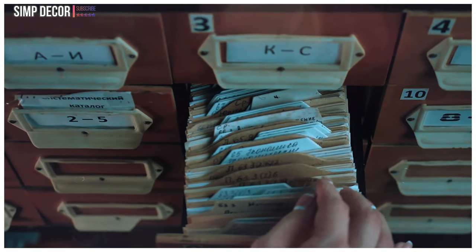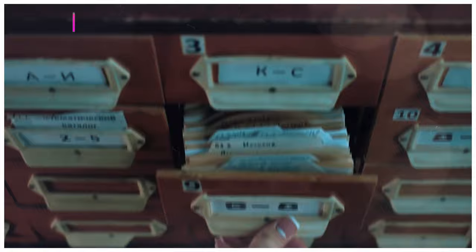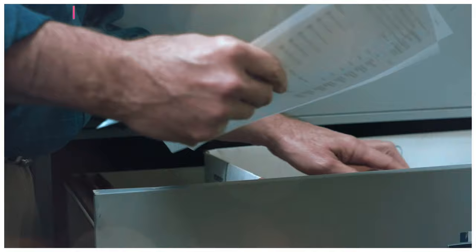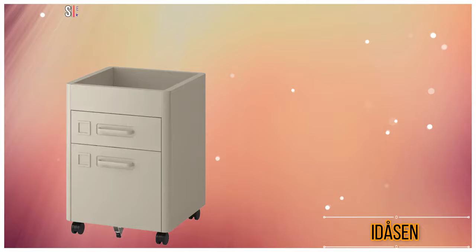Fed up searching for your papers and pens? A drawer unit gives them a home. IKEA office drawers come in lots of styles and sizes to suit wherever you want to work. We even have lockable units to stop anyone from borrowing your stapler, and the Galant series that's approved for professional use.